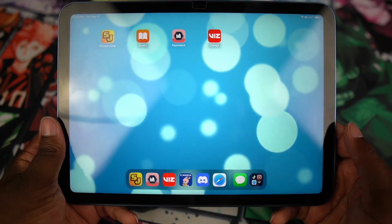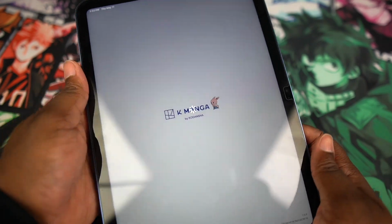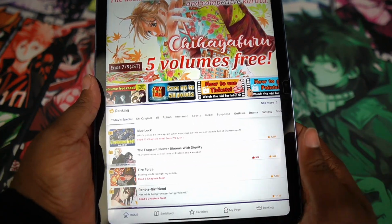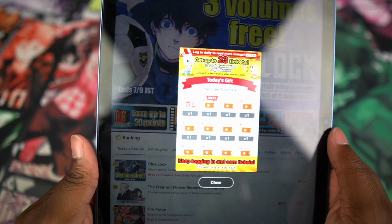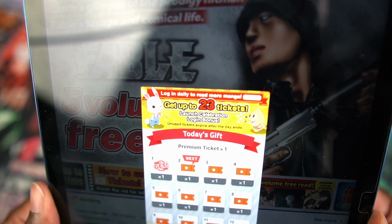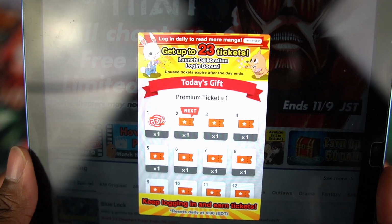All right, guys, let's go ahead and take our first look at the KManga app. Now, this is my first time opening it on my actual iPad itself. So obviously, when we first open it, we got to agree to the terms and conditions. Yes, I want to sell my soul to Kodansha. And the first thing I'm greeted with is some gacha-like thing. This kind of brings me back to my Dokkan days when I used to play Dokkan Battle on the phone. And log in daily to see more manga, get up to 23 tickets, launch celebration, login bonus.